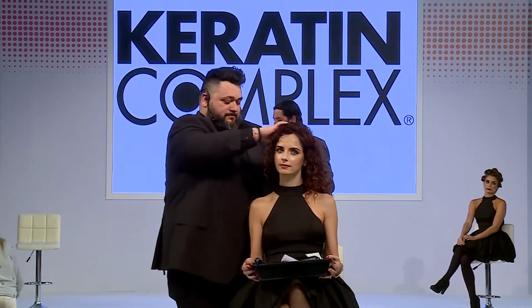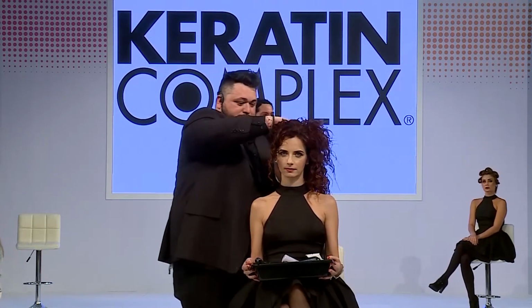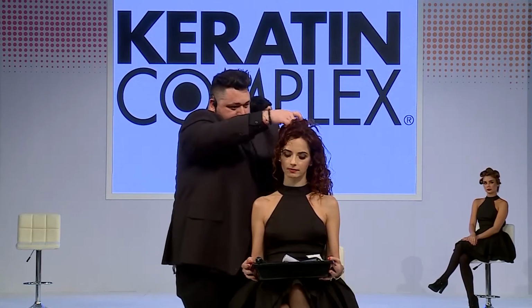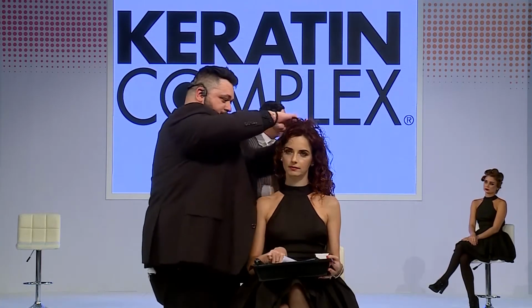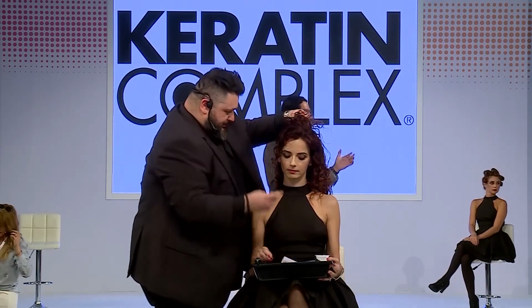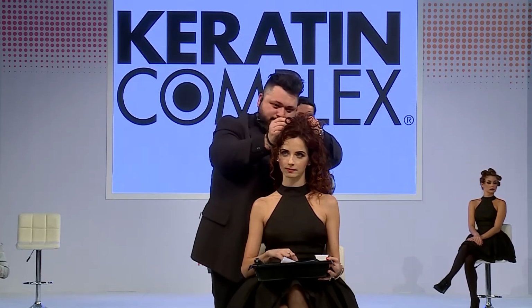Sorry, I speak Spanish, okay. So this is very easy to make, express blowout. You use clarifying shampoo, and after you blow dry, flat iron, and it's done. It's very, very easy, very, very fast, and it's very commercial. It's exactly what they say, express blowout, because you can work very fast with this keratin treatment.